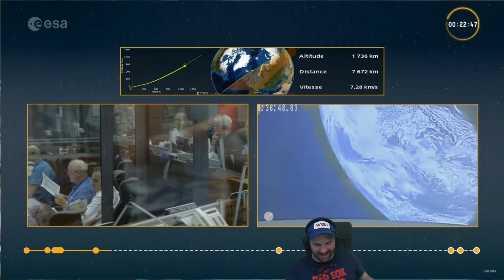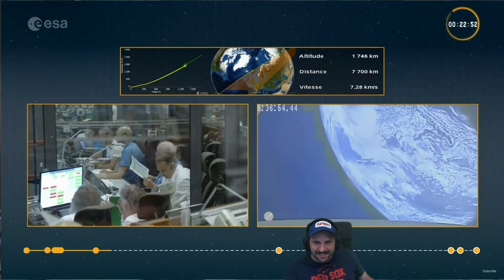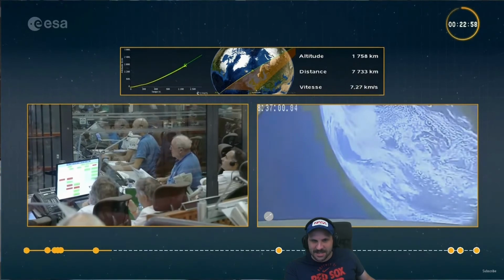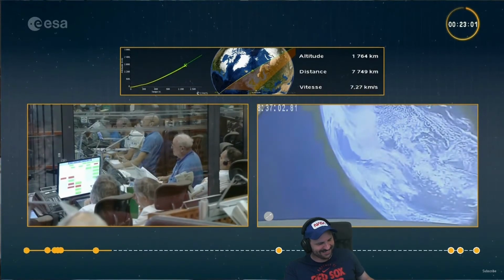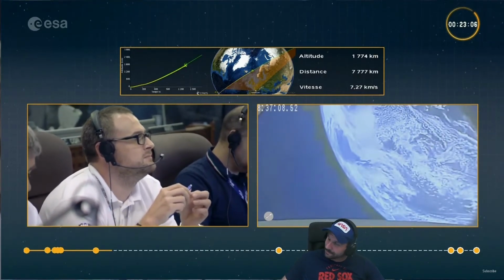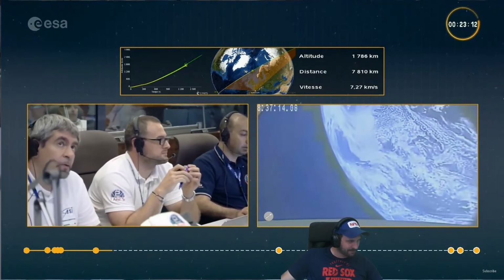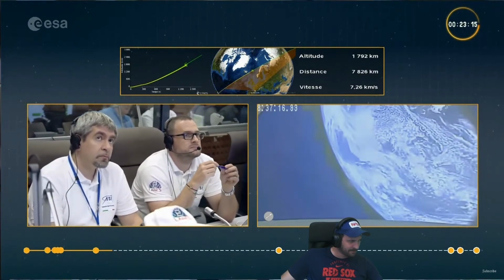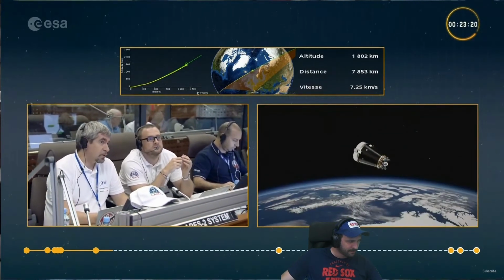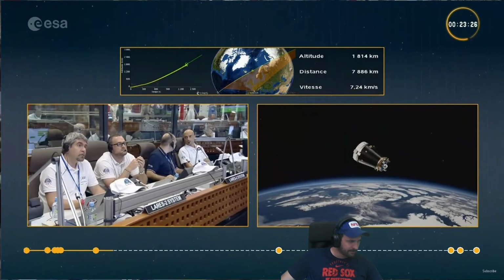After this extinction of the Avum burn, we will have what we call a ballistic phase, a long phase in which the engine will no more propel the rocket. It will continue moving along its orbit around the Earth, waiting for the next burn. We do this because we want to optimize everything. Okay, now we have the confirmation from the flight director, so we have the extinction of the first burn. So we will have this quite long coasting phase before making the second ignition.